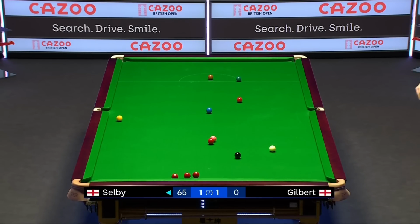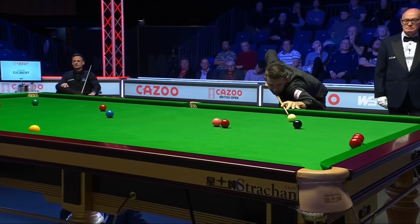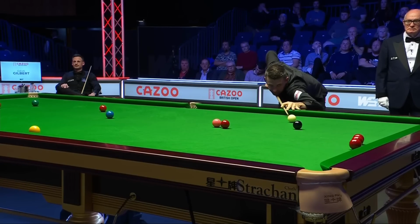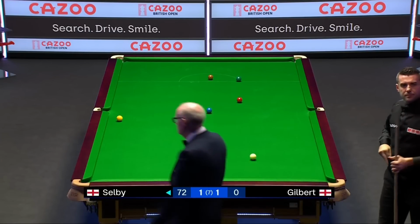Black will put him 72 points in the lead, 67 remaining. Can't see Mark Selby not finishing the frame from here. Easy red into the left centre.